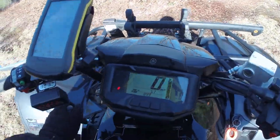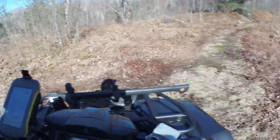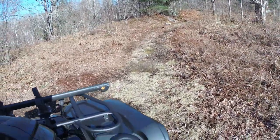Okay, so we're just leaving the lookout and we're going to head over by Jack's Lake and Haskins Lake.